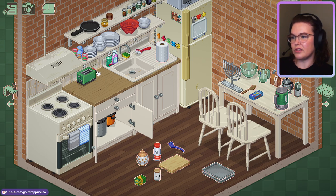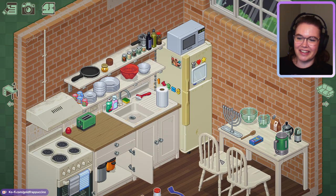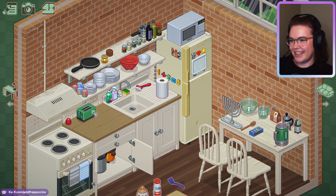Oh, I can put stuff on the stove, probably. Wait, I was gonna move this closer to the oven. Don't want that too close to the sink. I wouldn't be able to reach it if it was my real home, for sure. Yeah, I would hate getting a chair or a step stool every time you want to make toast. Especially as often as I make toast.